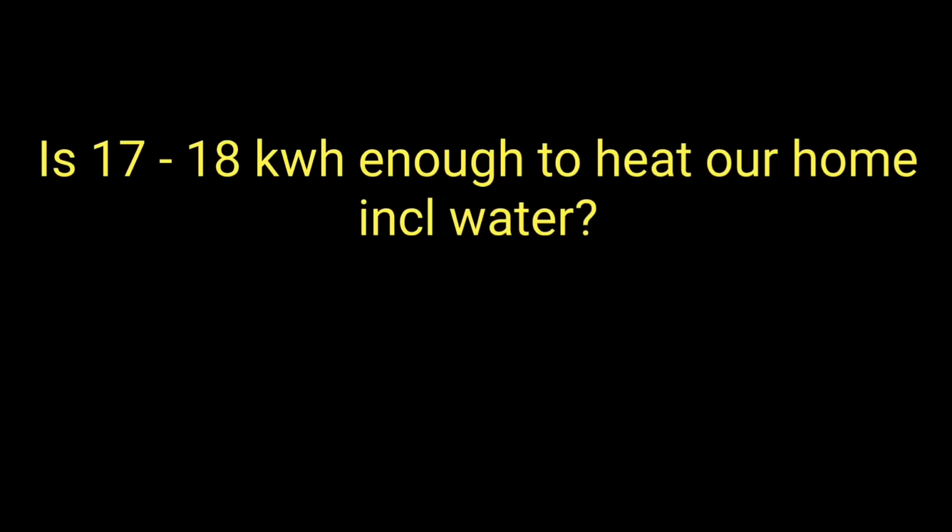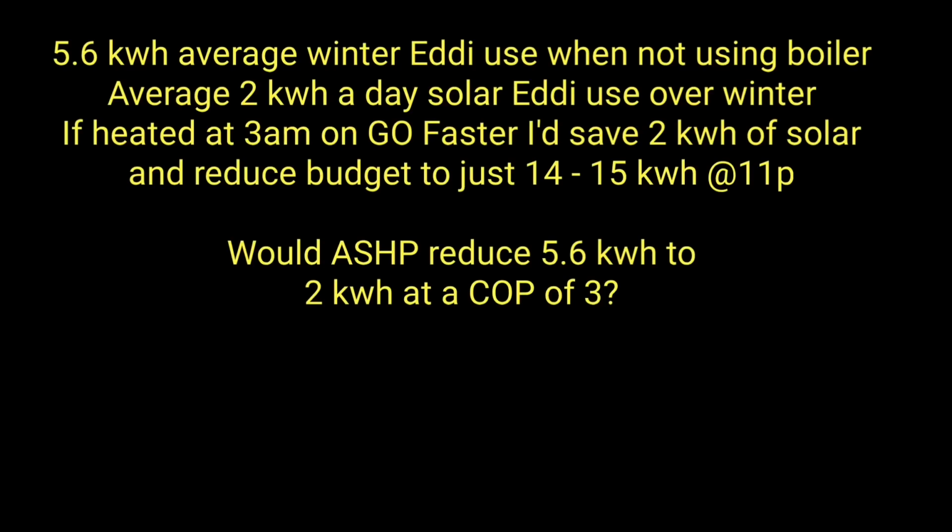So it's great calculating that that's my budget, but is 17 to 18 kilowatt hours enough to heat our home, including hot water? Looking over the winter period, our average kilowatt hours for heating our hot water was 5.6 kilowatt hours. So with a budget of 17 to 18 kilowatt hours and on average using 5.6 kilowatt hours to heat the hot water, you can see that that budget is going to very quickly reduce on what I have left for heating the house after hot water. So that would definitely encourage me to heat the hot water overnight on the Octopus Go Faster tariff at half the price, and therefore have less of an impact on my budget.